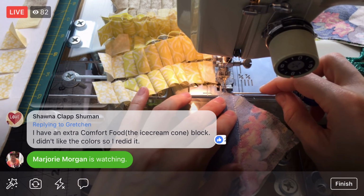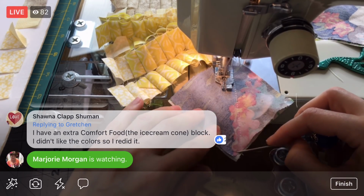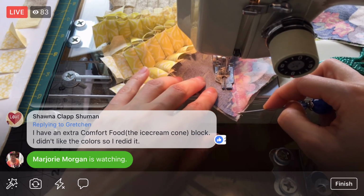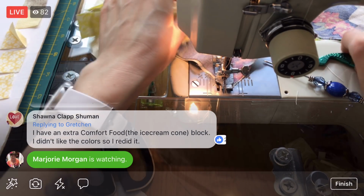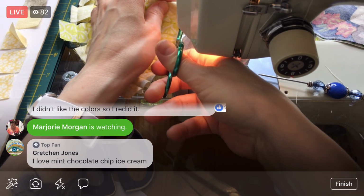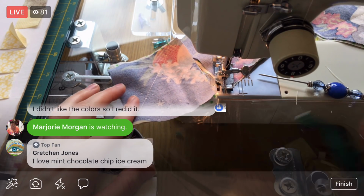I know you're talking about the block from the block, I think it's the block after this Happy Trails one. We have not done that block yet. Once we get back into some applique again, we'll do that.